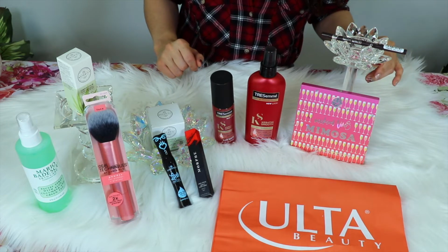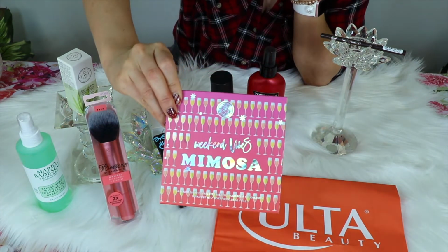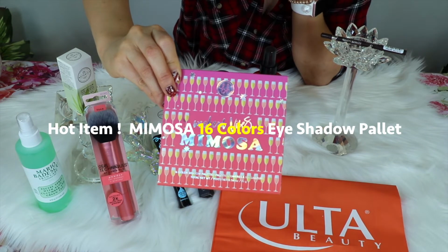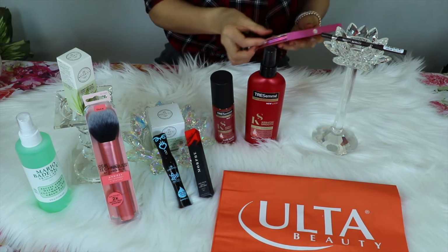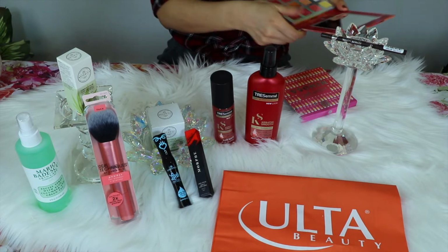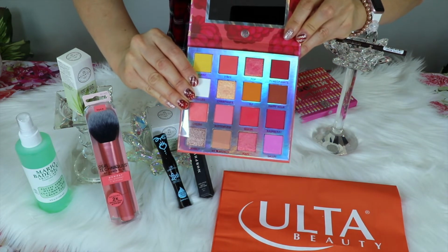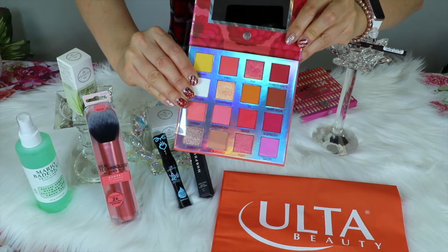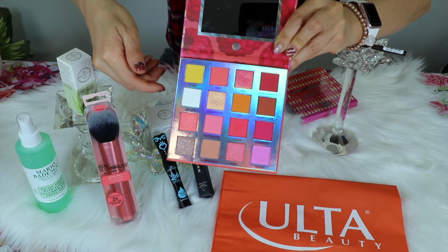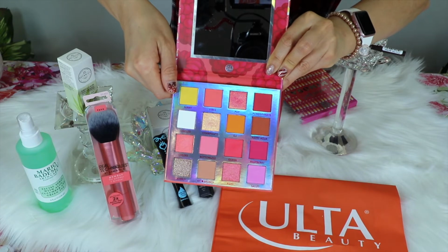So the new items that I purchased: it is the BH Cosmetics Weekend Vibes Mimosa 16 color shadow palette. And this palette is featuring sweet citrus and punch hues, neutral and sparkling metallics with ultra pigmented payoffs. I liked it because it's cruelty free, and I like the bright colors and the matte colors and glitter. Lately I'm into bright colors.